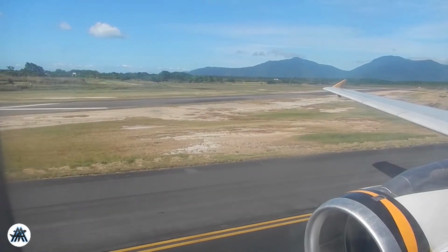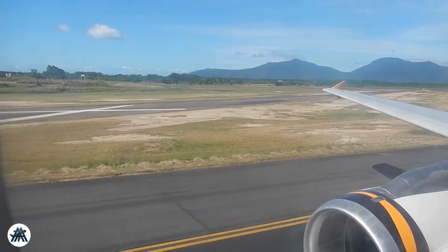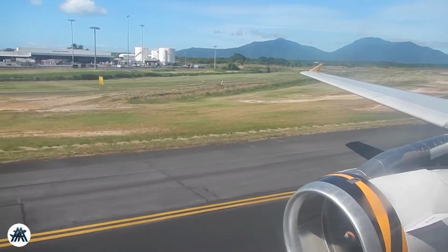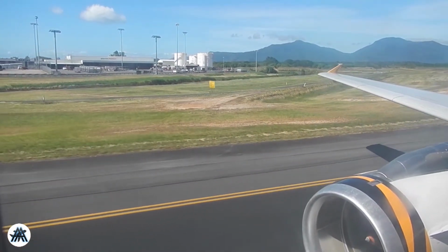Ladies and gentlemen, for your safety, remain seated with your seatbelt securely fastened until the aircraft has come to a complete stop and the seatbelt sign is switched off.